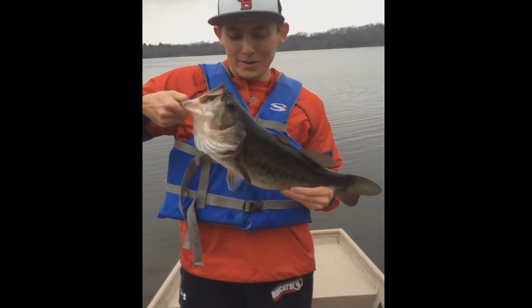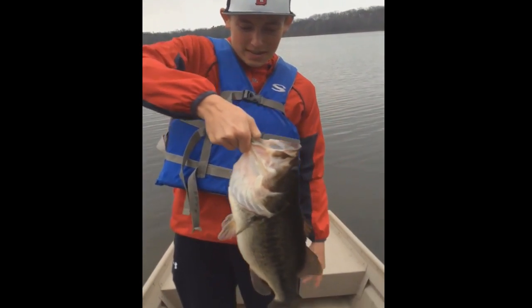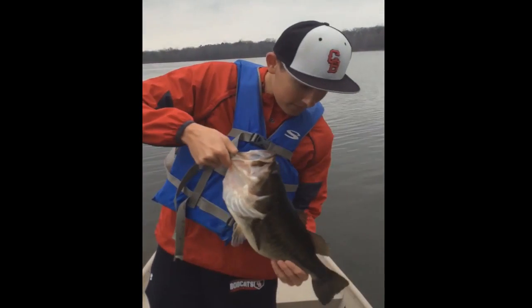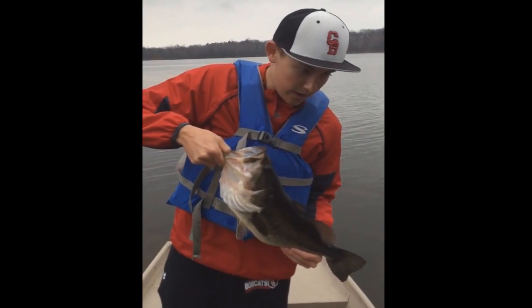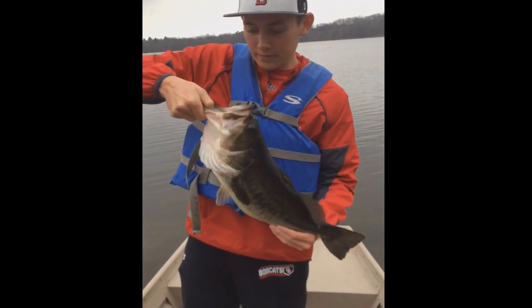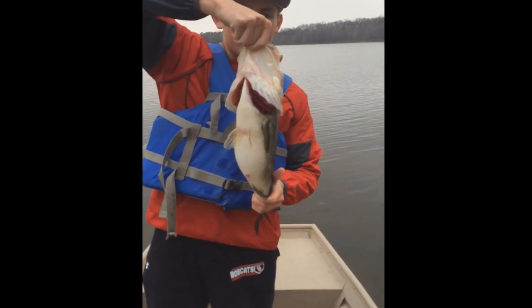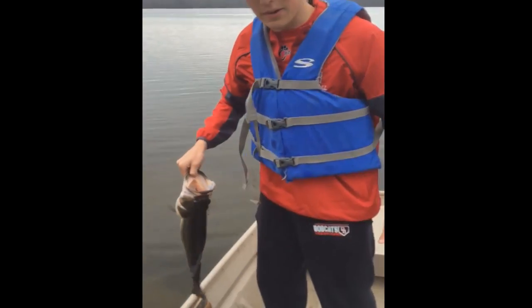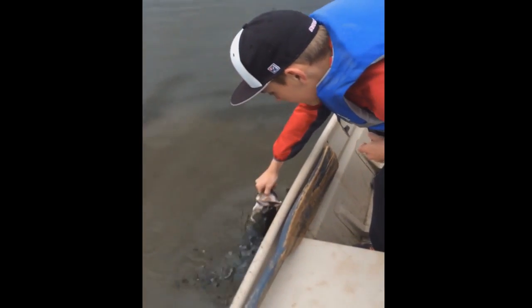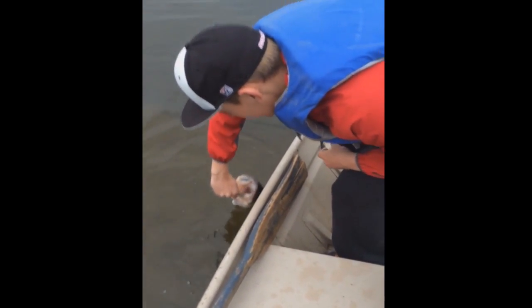All right, we just caught a really, really nice bass. Probably 4 or 5 pounds on a nice little crankbait. Green and orange crankbait. So, I mean, this is a really, really nice fish for early spring. I mean, look at the belly on that. That is a really nice bass. All right, we're gonna get the release now. There he goes.